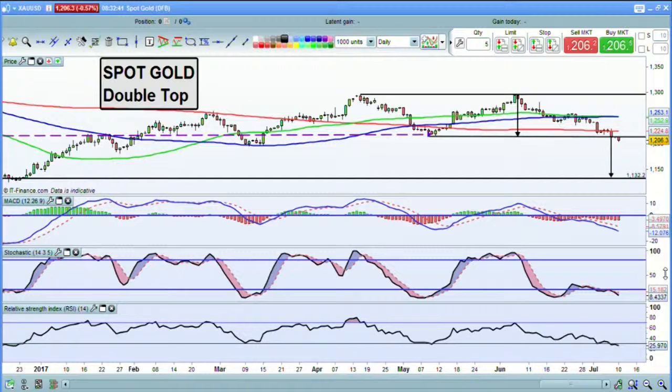Let's look first of all at the pattern that we've got here. I've got four chart panels here. There's the price action on top, I'll talk about that in just a minute. There's the MACD here, which is pointing lower. There's the stochastics pointing lower, and there's a relative strength index pointing lower.